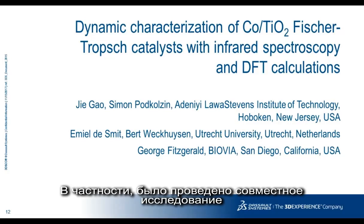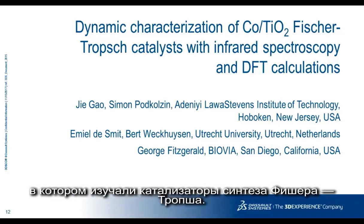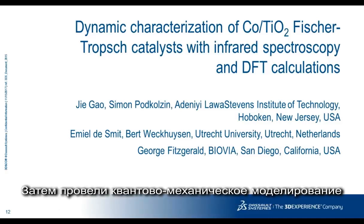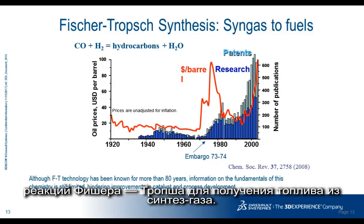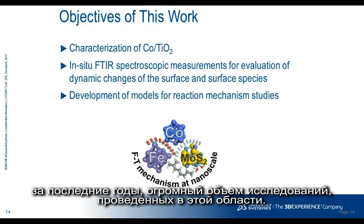So one particular study was done together with researchers at the Stevens Institute of Technology, also with Utrecht University and at Biovia. This was studying a series of Fischer-Tropsch catalysts. In this case, they're using infrared spectroscopy to characterize the materials and understand what's going on, and including quantum mechanics simulations, so density functional theory calculations, to do this. There's been a lot of work done in understanding Fischer-Tropsch reactions, so the syngas to fuels. This is showing the number of patents that have been made available over the past years. There's a lot of research work that has been going on in this field.